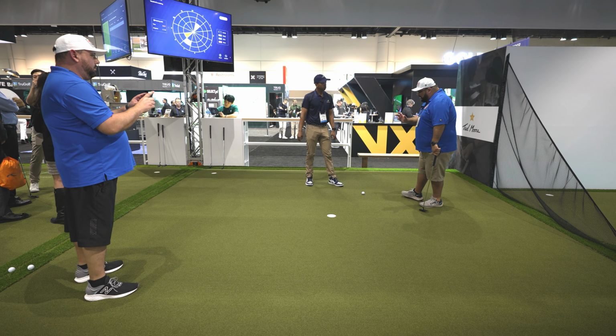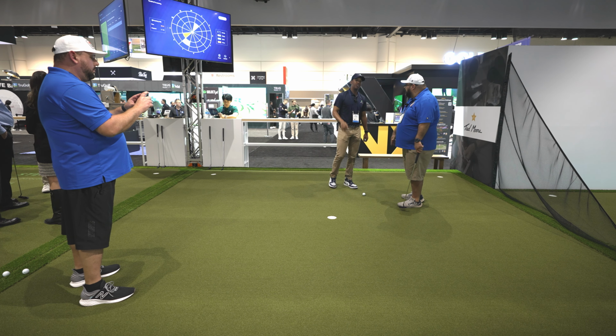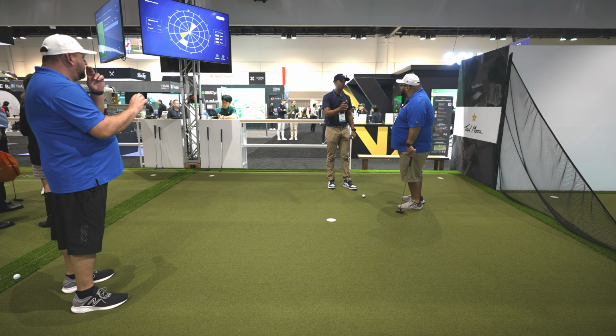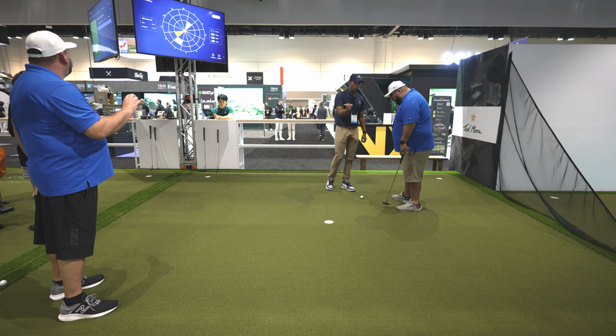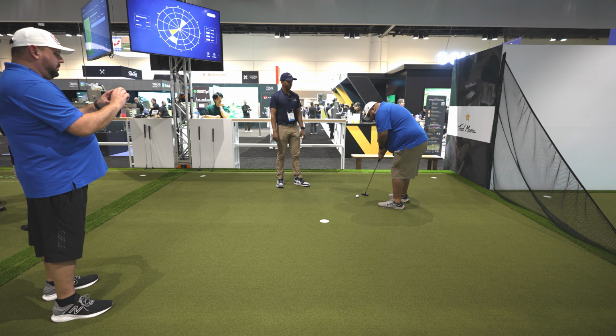Okay, so will it show us if I'm hitting the ball, will it show that spin? There's not so much spin in putting, but it's more about your direction, where it's going, left or right. Okay. You'll see. We're going to show it here in a second.